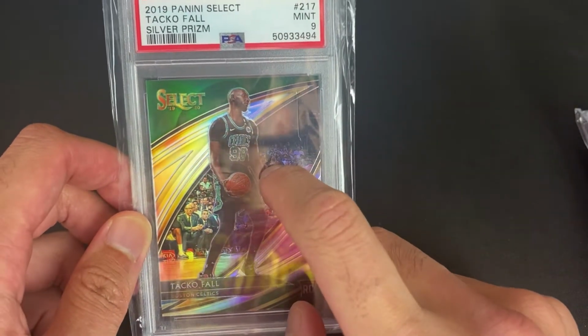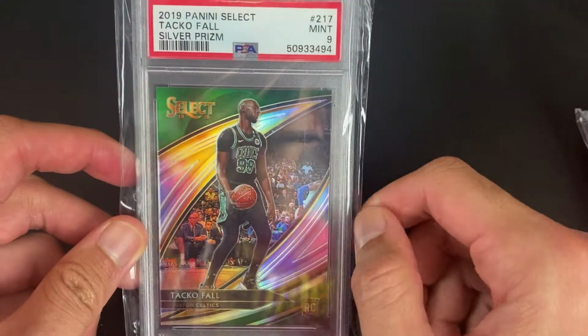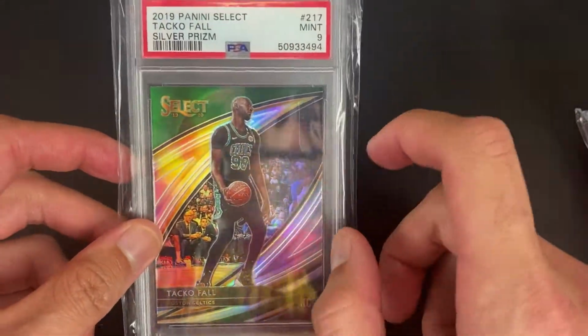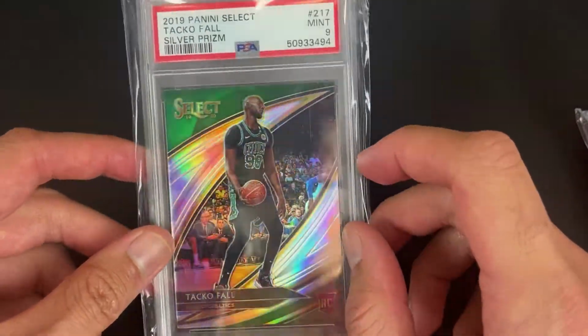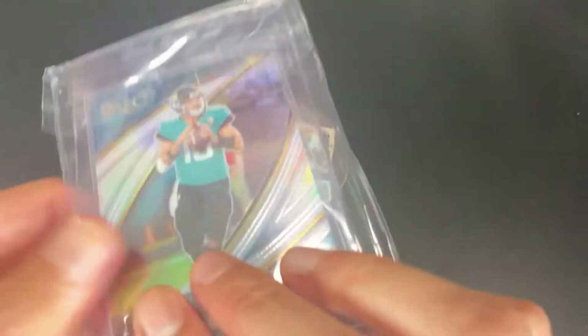Only 2 in the pop report for the PSA 9, with 5 being a PSA 10. For a Taco Fall fan, this card's probably a holy grail. But for $40 Aussie, I think that's a great buy, and I could probably double my money on that. But yeah, some great opportunity there.